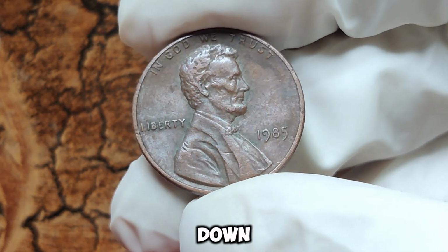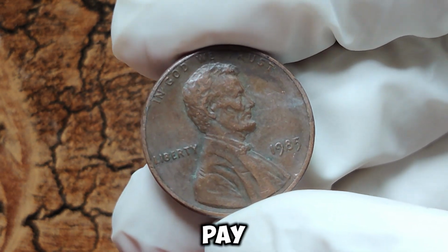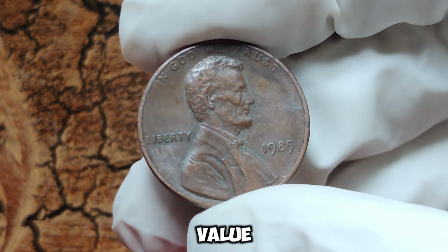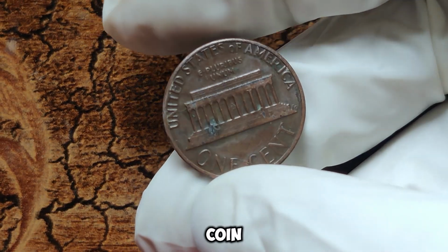So, what makes the 1985 no Lincoln penny so valuable? It all comes down to supply and demand. With only a limited number of these error coins in existence, collectors are willing to pay top dollar to add one to their collection. And with the current market value sitting at a whopping $1.2 million, it's easy to see why this penny is the holy grail of coin collecting.